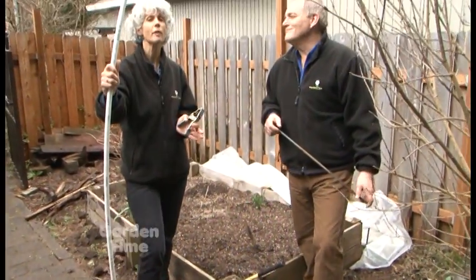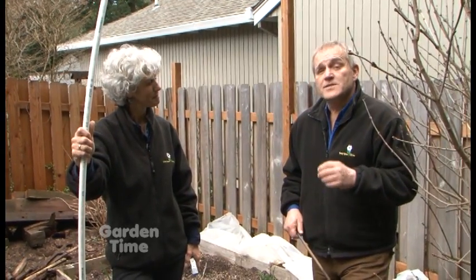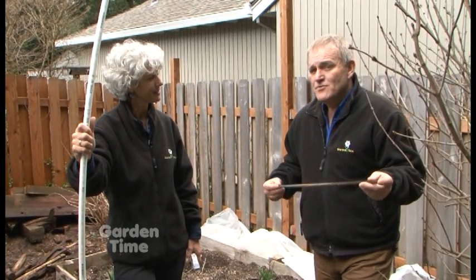In the past, we've shown you how to make a raised bed, but now we're going to show you an addition to that. We're going to show you how to put up a really inexpensive and easy hoop house. What this will do is allow you to extend both the spring and fall gardening seasons, and all you need is a few things to do it.